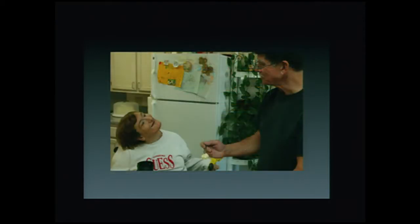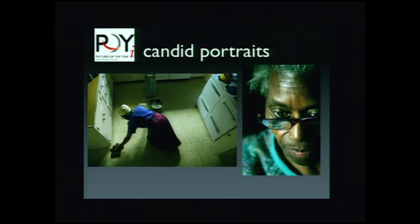Relationship with her caregiver. So it's just a real simple little story.